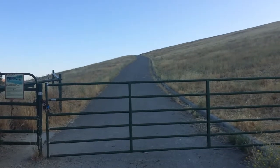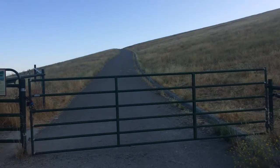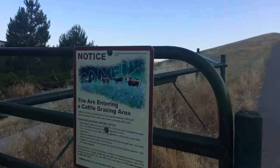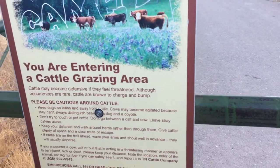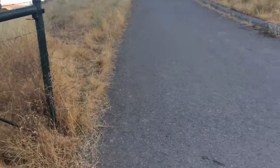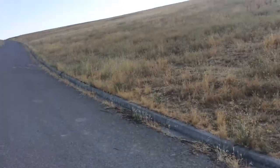I am at the Windermere Ranch Preserve right now, and I'm gonna go hike here. So let's get to it. This is where cows graze. Alright. This trail is literally right here in my backyard, just walking distance. Pretty nice, actually.